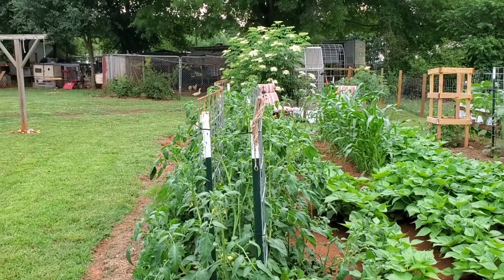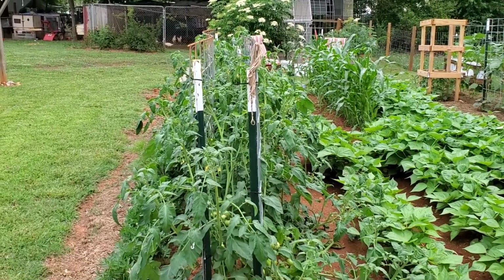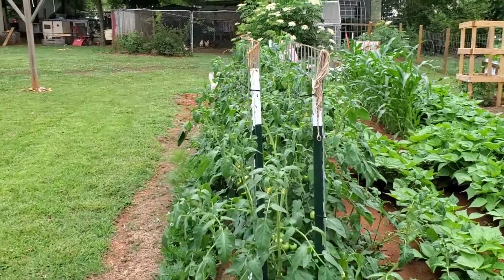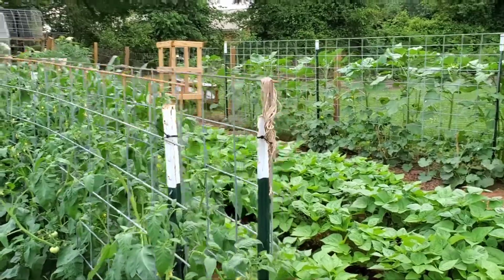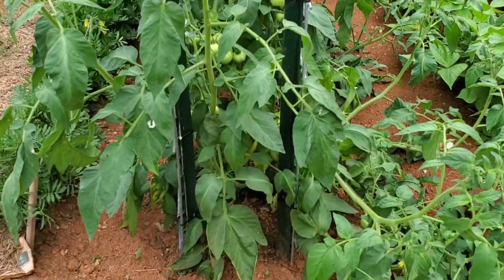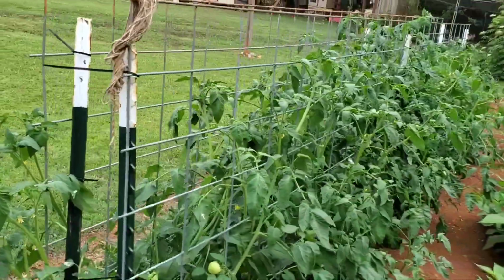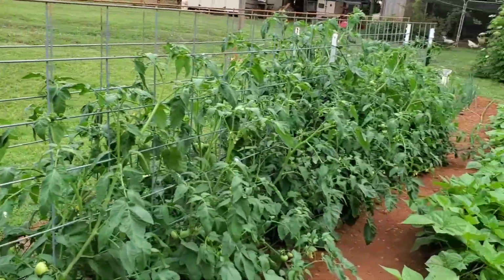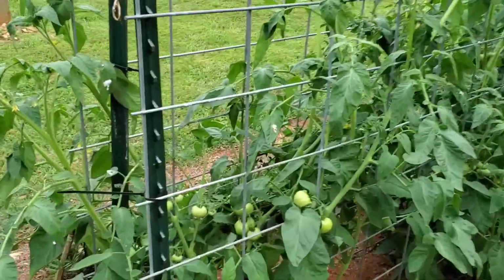So a couple months ago, was it? I don't know exactly when, but I came over and helped her put up the cattle panels on the T-post. And the way she does her tomatoes is she plants them right in between the two T-posts, and then they just grow, and the cattle panel helps them stay up.